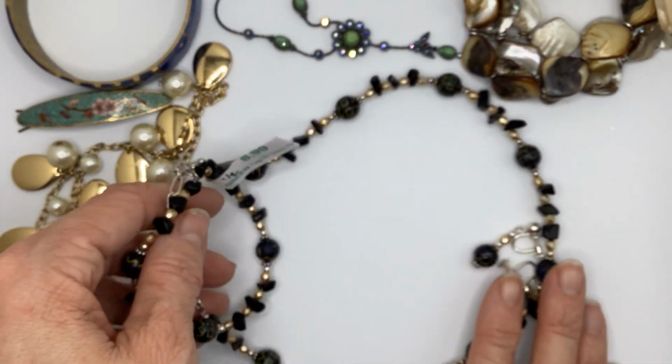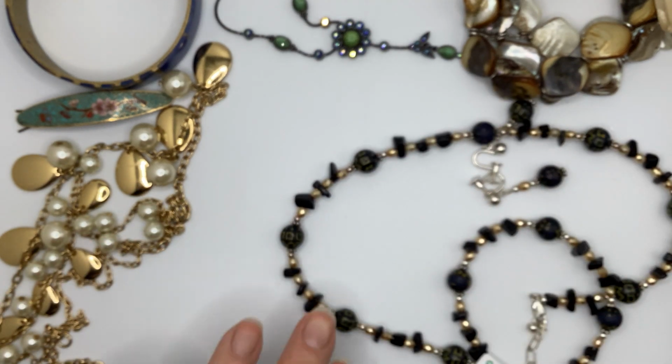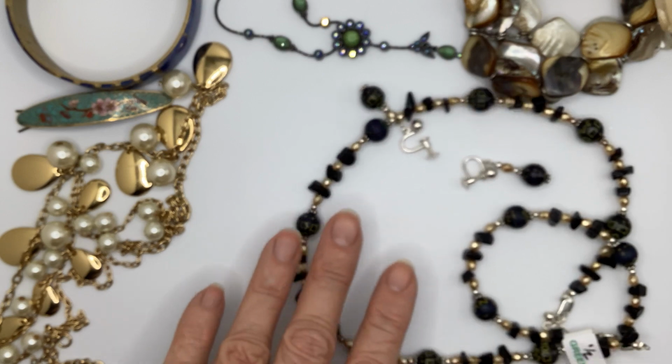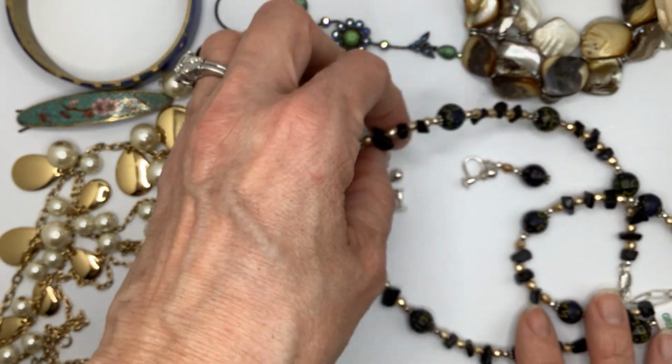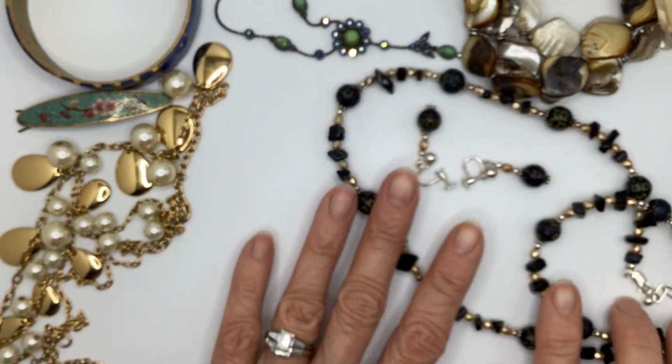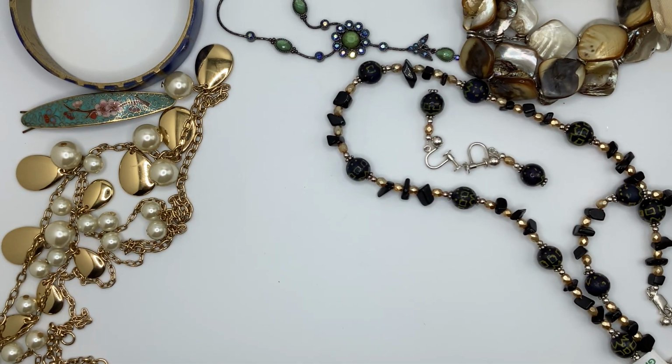Anyways, the whole set, bracelet, earrings, and necklace, I paid half off of $9, so I got that whole set for $4.50 on Black Friday shopping. It was a good day. Okay. I'm just going to show you a few more items and we're going to call it a day.